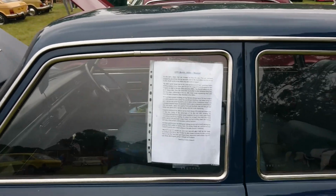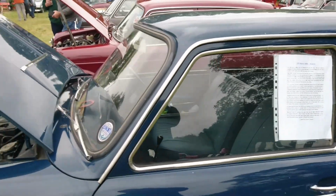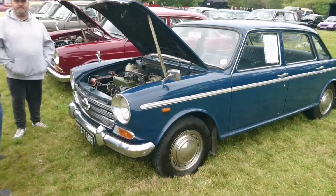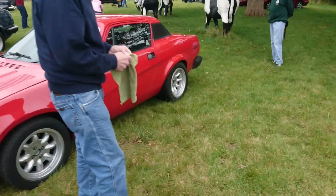Umbrella handbrake. Yeah, nine left on the road. Sports version, 95 horsepower. Wonderful. V registration, so 79-80.